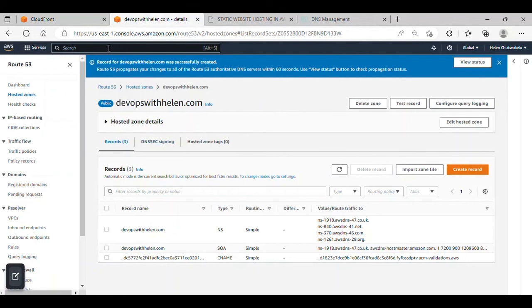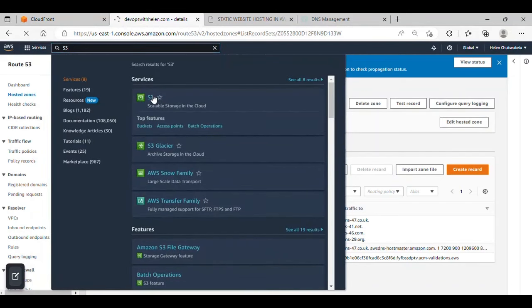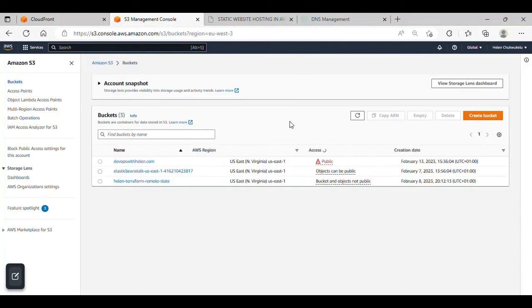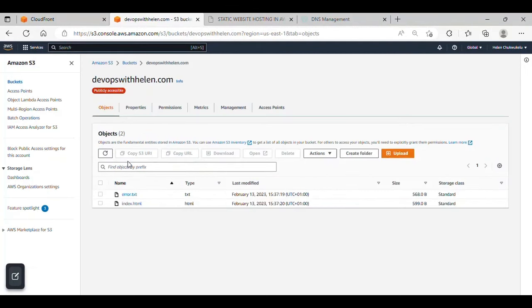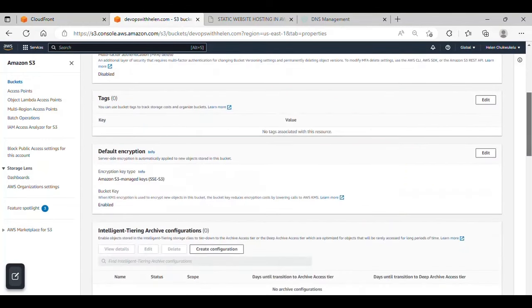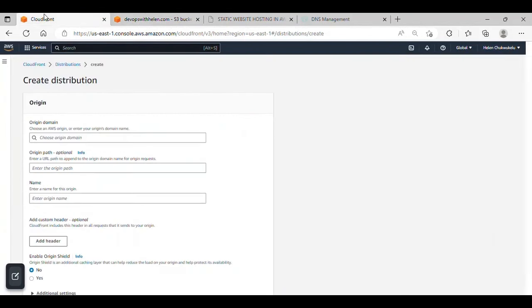So I will look for the S3 service and click on it. Once it displays this, just go over to your bucket and open your bucket. Come over here in the properties tab and click on it. I'm going to scroll all the way down to the last and I'll see this URL here. All you have to do is copy this URL under static website hosting. I will copy it and go back to CloudFront.